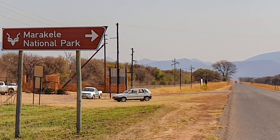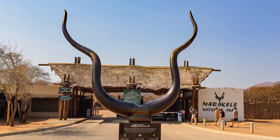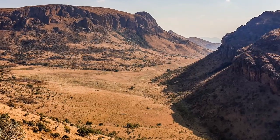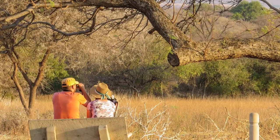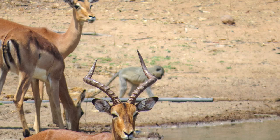My overall impression of the park is quite positive. I really enjoyed it, especially the mountain drive. There is quite a bit of wildlife to see, so that's really cool as well. So really great place. I would recommend it. I think definitely you've got to be careful about your timing, and it might be clever to get one of the guided tours so that you get to see the big five and so on.